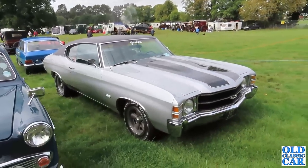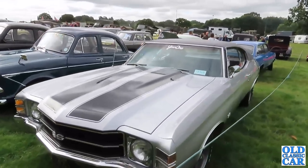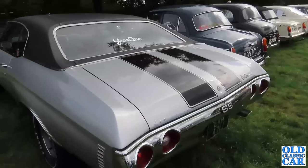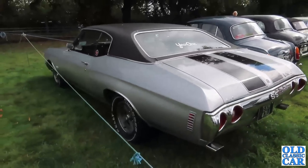No idea what this is. Let's have a quick look. SS. Don't know my American muscle cars very well at all, I'm afraid, so we'll have to scoot around the back and hope there's some clues here. Chevelle. So it's a Chevrolet Chevelle SS.